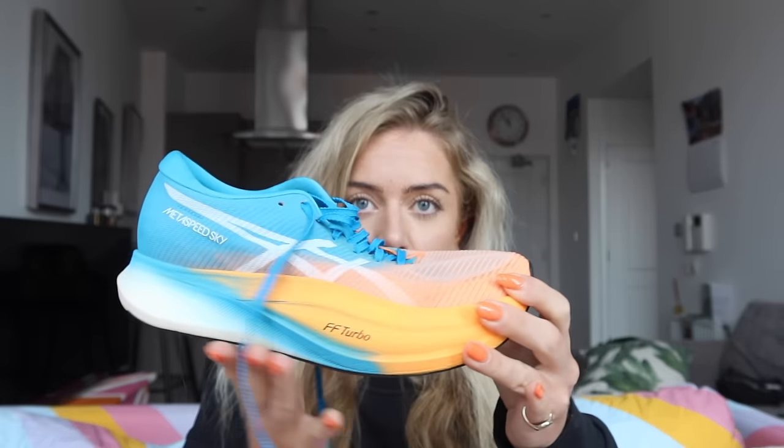I have three different pairs of these, which does say a lot. They are super bouncy the whole way along. I can fit my whole hand underneath my toe, they rock you forwards. I love these. For longer runs like marathons, I think these are insane. They are gonna be so supportive. I think for beginners, I'd say these are the best marathon shoes, and I'm not even gonna lie.